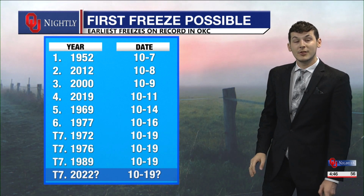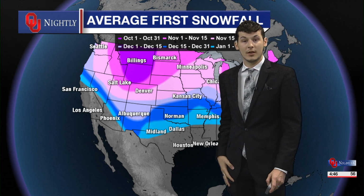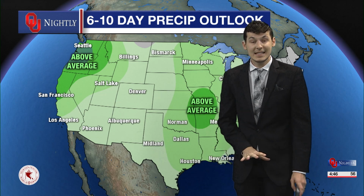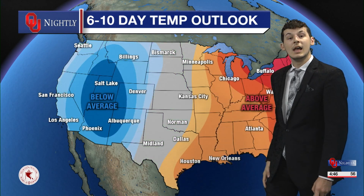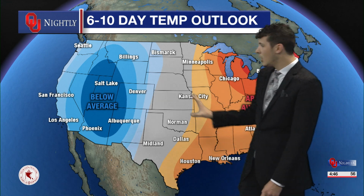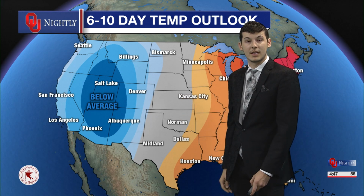Now you may be wondering when the first snowfall is, since we're dealing with these cooler temperatures, and that doesn't come until the middle of December. Now looking at the 6 to 10 day precipitation outlook, you can see here across the southern plains we are expecting above average precipitation, and then the 6 to 10 day temperature outlook shows below average temperatures in the west and above average temperatures in the east, but near normal temperatures here across the southern plains.